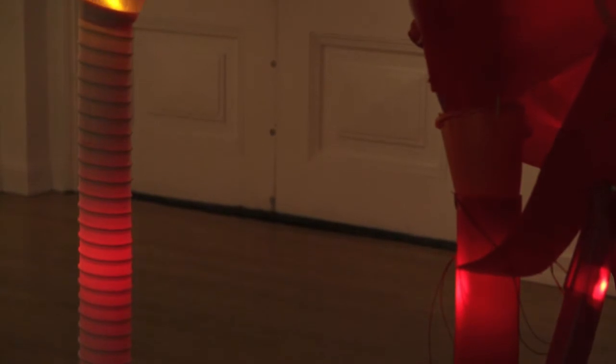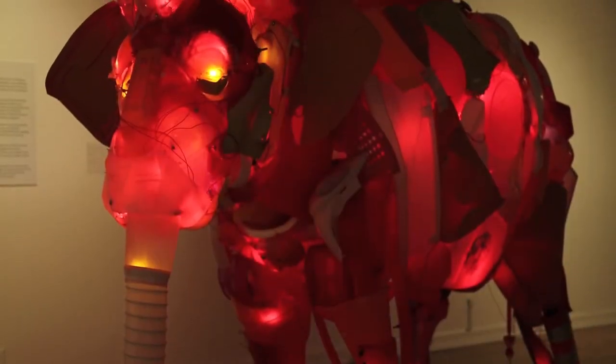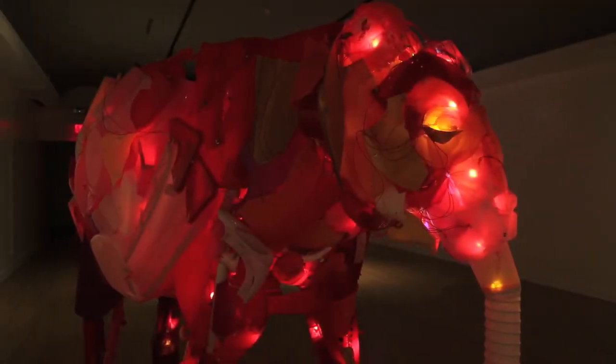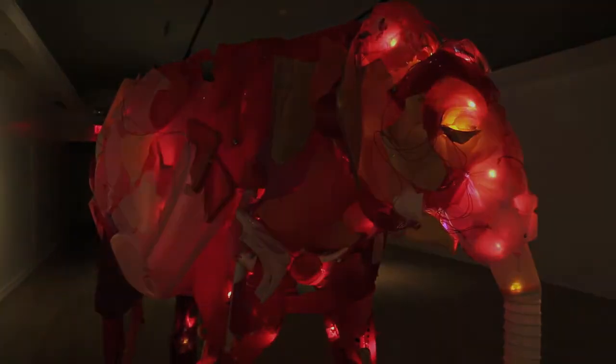So the largest piece in the Beast of Burden show is an elephant. It's a life-size Asian female elephant, pretty much an adolescent size. And I made it for a project that I did at the airport at LAX called Packing Caravan. The elephant is made out of a lot of baby bathtubs, a lot of very large bins.